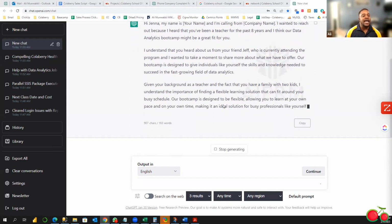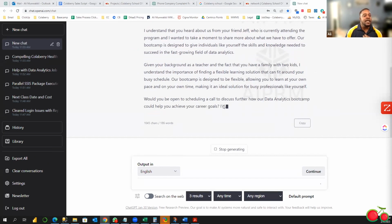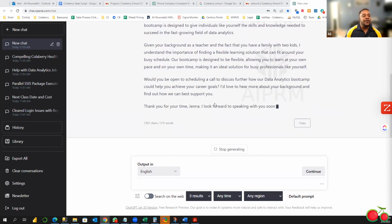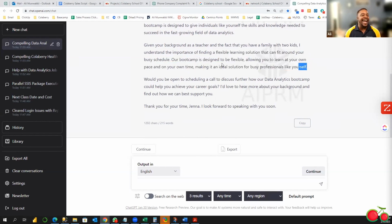Our bootcamp is designed to give individuals like yourself the skills and knowledge needed to succeed in the fast-growing field of data analytics. Given your background as a teacher and the fact that you have a family with 2 kids, I understand the importance of finding a flexible learning solution that could fit around your busy schedule. Our bootcamp is designed to be flexible, allowing you to learn at your own pace and at your own time, making it, look, we might need to take that piece out.